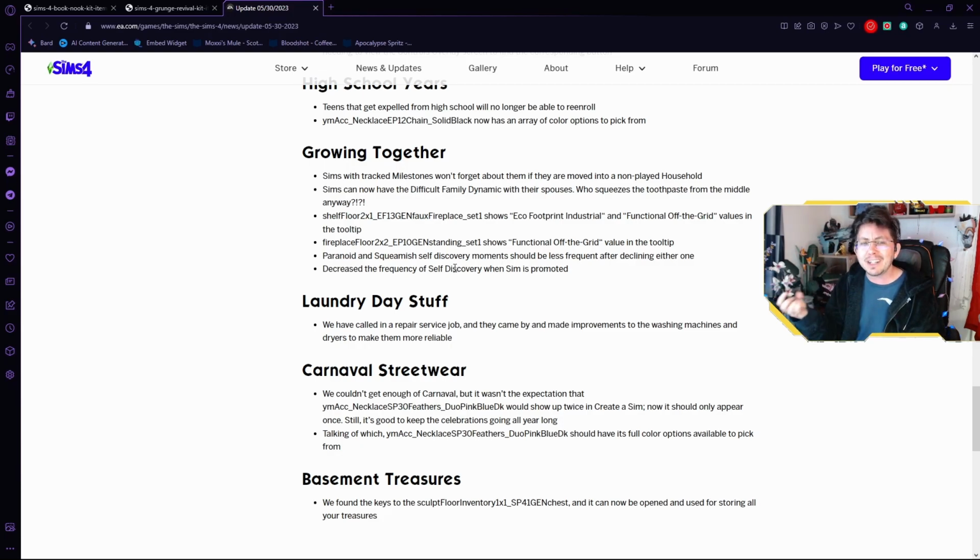They should do, because fireplaces, unless they're a gas fireplace, burn wood, so they should be functional off the grid. Paranoid and squeamish self-discovery moments should be less frequent after declining either one. And finally, they have decreased the frequency of self-discovery when the Sim is promoted. What I would love them to do is decrease the frequency of fear of a dead-end job as soon as they're promoted. That would be nice. Hopefully they'll get to that.